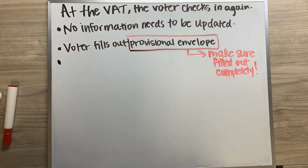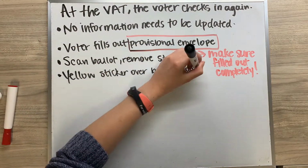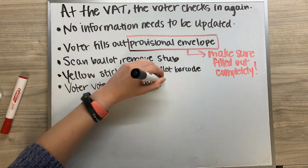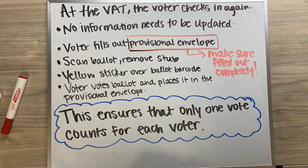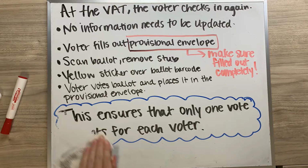The poll worker will scan the barcode stub and, after verifying that the ballot is correct, tear off the stub. Then the poll worker will place a yellow sticker over one of the ballot's barcodes, and the voter will place their voted ballot in the completed provisional envelope. This ensures that only one vote counts per voter.